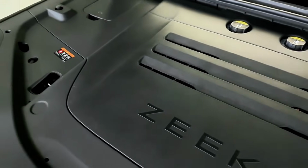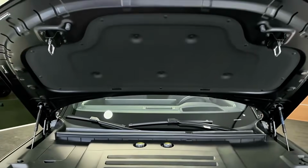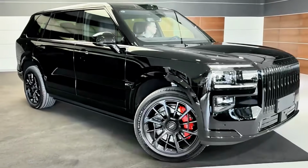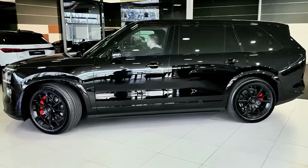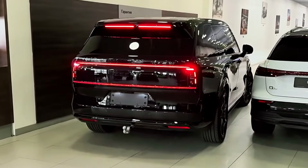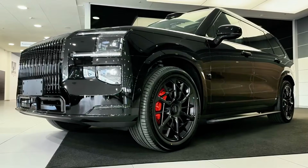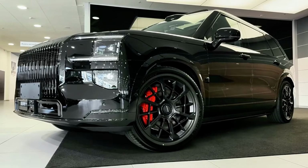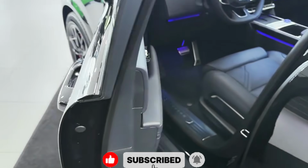But here's something interesting. While most luxury SUVs focus purely on road presence, the Zeekr 9X Black also hints at real off-road capability. The ground clearance looks generous, the body proportion suggests strong suspension travel, and the design clearly shows that this SUV isn't afraid to leave the pavement. Now moving to the side profile, the lines are smooth, but purposeful. The roofline flows elegantly toward the back, giving the vehicle a slightly coupe-like silhouette while still maintaining that large SUV practicality. Flush door handles, aerodynamic shaping, and subtle character lines make the whole design feel modern and high-tech.